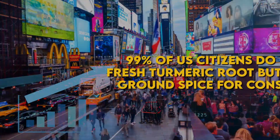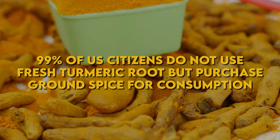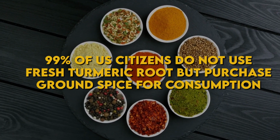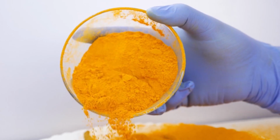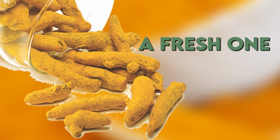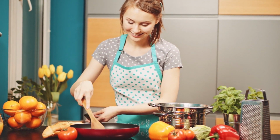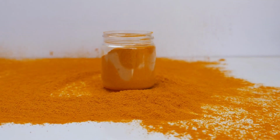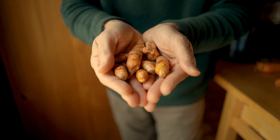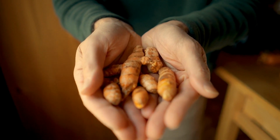Research has shown that 99% of US citizens do not use fresh turmeric root, but purchase ground spice for consumption. People consume curcumin wrongly when they consume purchased ground curcumin instead of a fresh one. Most people do not know that the curcumin they get from the ground turmeric spice they purchase does not have any of the antioxidant benefits that they would get from fresh turmeric root.